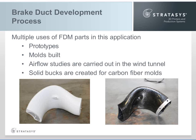So for this part, as you can see, very complex shape. You would never really want to start machining this part, and especially not a bunch of them. Maybe as a one-off, but that wasn't our intent. We needed to have it for each of our 3 cars, every weekend going forward.